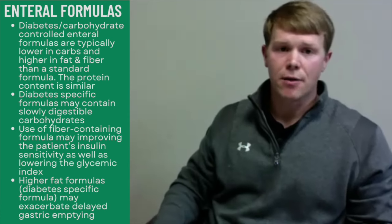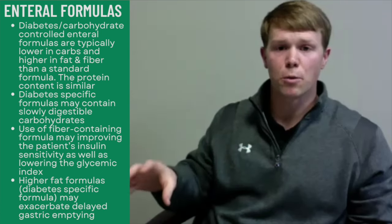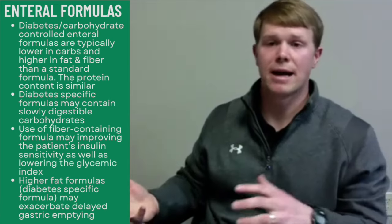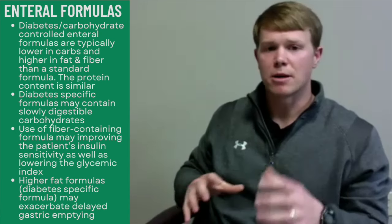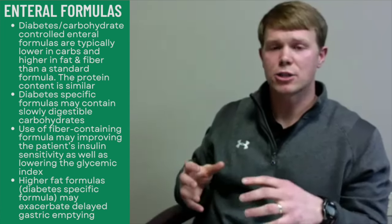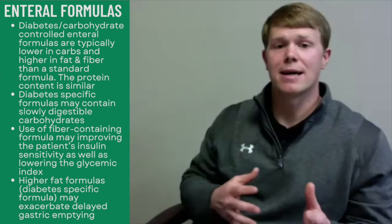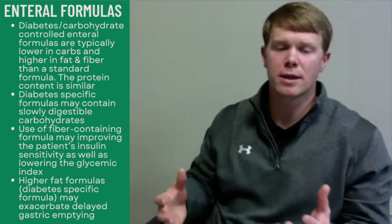there are several products out there that are marketed as diabetes-specific enteral formulas. Those formulas are typically lower in carbohydrates. They're higher in fat and higher in fiber compared to the standard formula. The protein content of the two is very comparable. There's not much difference there. The diabetes-specific formulas may contain slow-digesting carbohydrates, which would be a lower glycemic index. The use of a fiber-containing formula may assist with glucose control by improving the patient's insulin sensitivity as well as lowering the glycemic index.